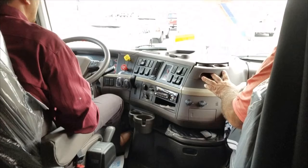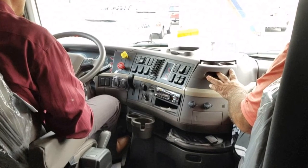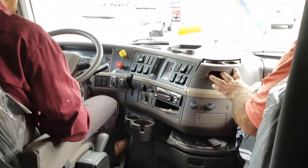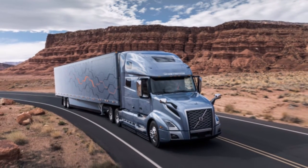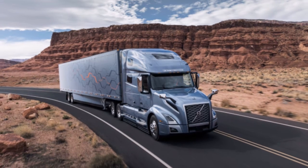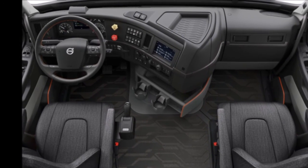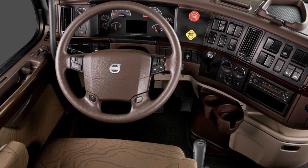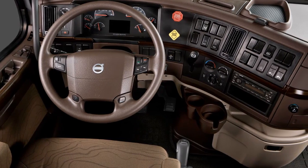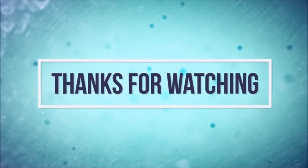Initial drives of the new VNL were limited to 40 miles per hour laps of a new 1-mile track at the customer center. More extensive evaluations have been promised for later this summer. But first, Volvo will be cycling some 3,000 customers and dealers through the new 36,000 square feet customer center to introduce them to the new truck. The new VNL will enter production in mid-September, day cabs, and mid-November, sleepers.